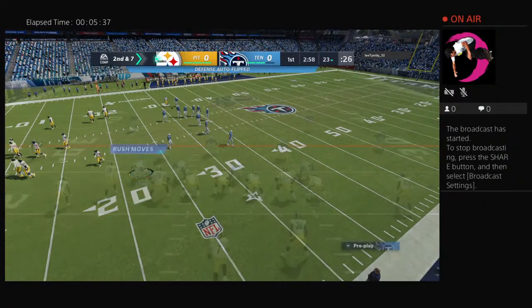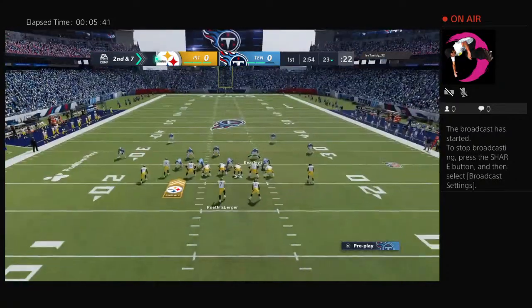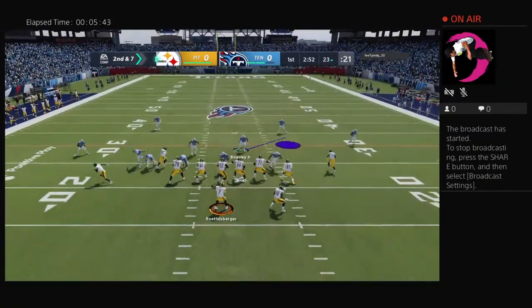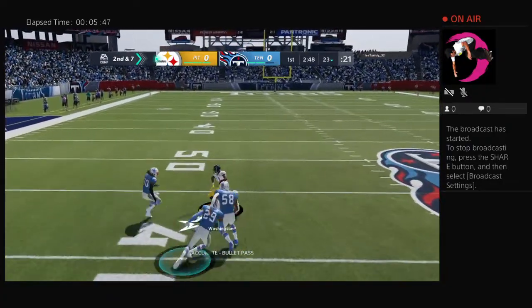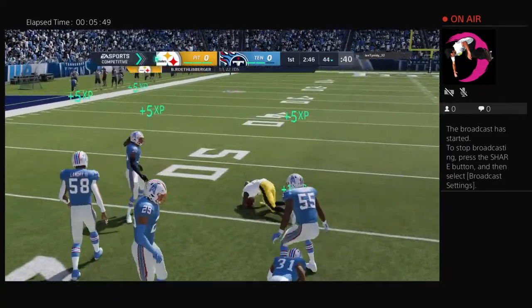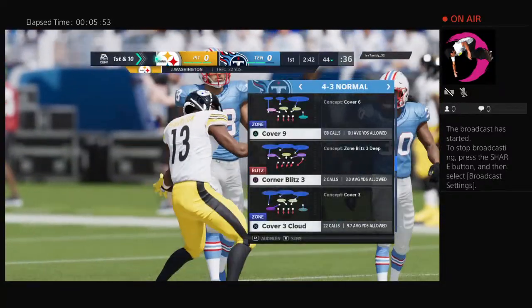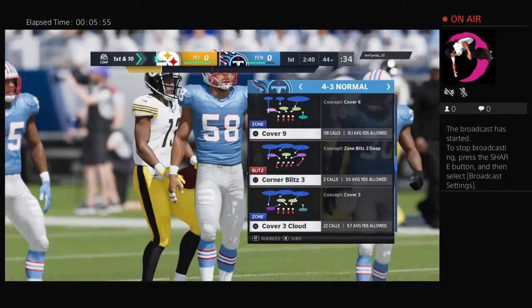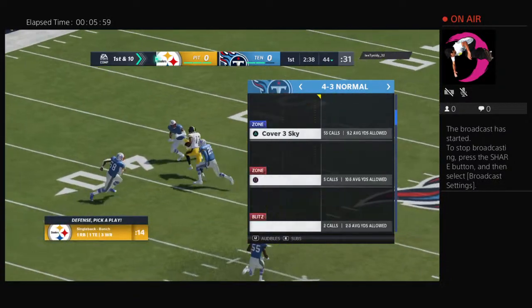Brings up 2nd and 7. The last run got 3. Now here's 2nd and 7. From the shotgun, it's Roethlisberger. That'll be taken in there by James Washington. And he'll get this one way up just shy of the 45-yard line. 22 yards there, a first down. First down, Steelers.